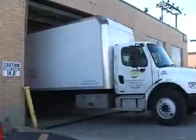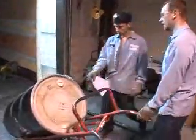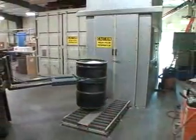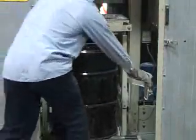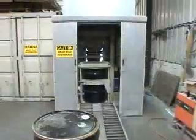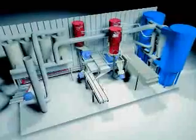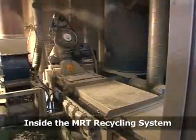When the drum reaches the recycling center, it is unloaded from the truck and tagged with a unique identifier. A forklift then transfers the drum onto a conveyor. The conveyor leads into an elevator, lifting the full drum and emptying the contents into the recycling system. Once in the system, the operating conditions meet even the toughest environmental standards.